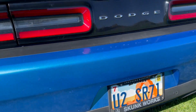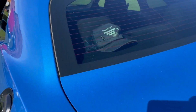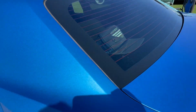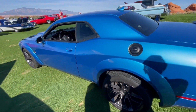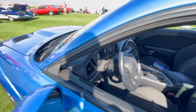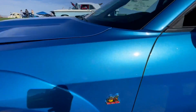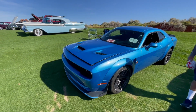And this was amazing. U2 SR71. So this had Lockheed Martin and Skunk Works all over on the license plate frame and the hat in the back. I'm pretty sure that this guy knows some stuff that the rest of us don't know. This is a beautiful Scat Pack Challenger, stick shift, 6-speed, and really cool to see this car and think that this guy might have worked for Lockheed Martin back in the day. So pretty cool to see that there.